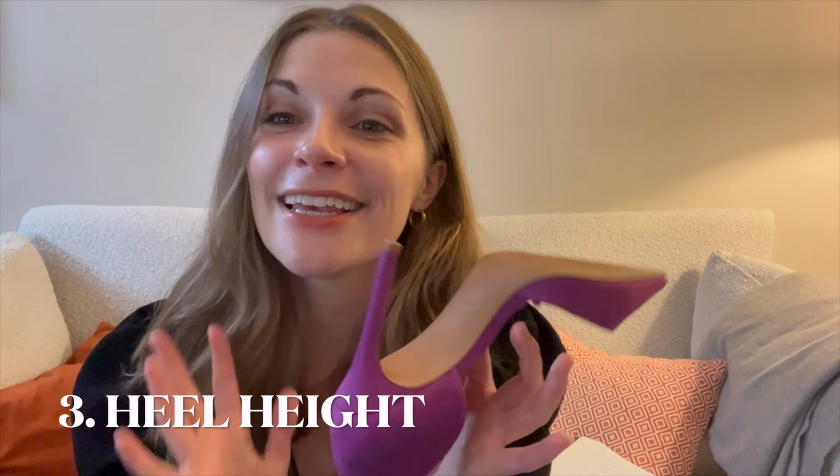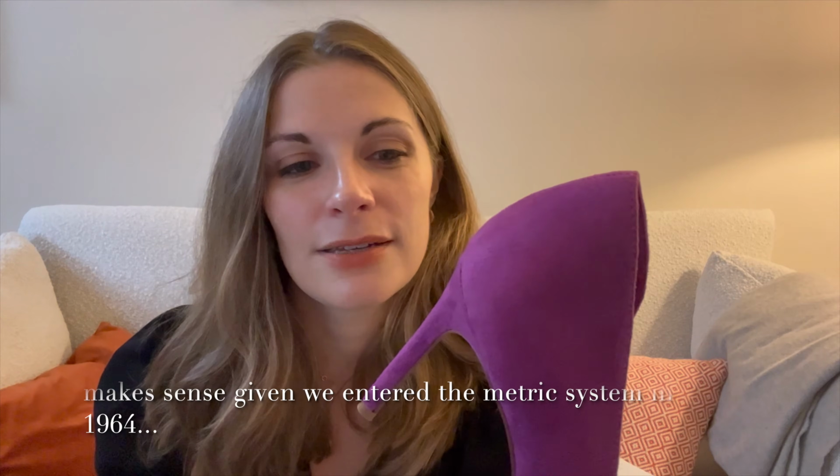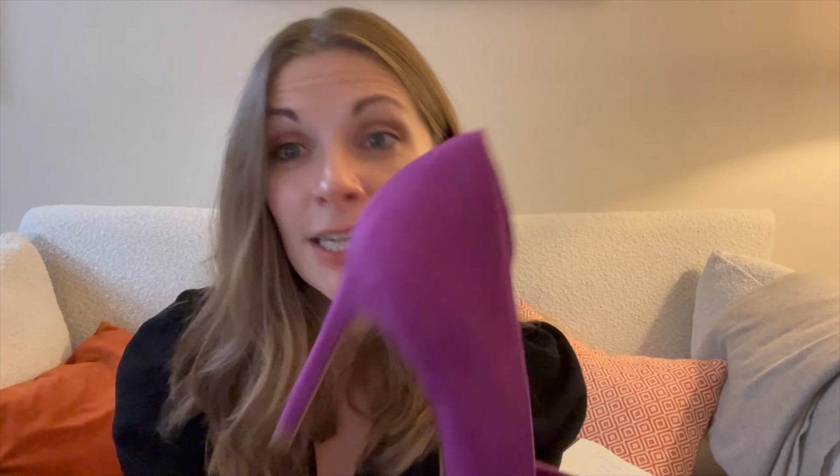Number three, heel height. These are 10 centimetres. I've got no idea what that is in inches, even though I'm British. I think maybe, who knows? I think it's 3.5, 4, something like that. These are the sweet spot of heels for the petite woman. I'm going to preface all of this by saying that this is my opinion only, and this is how I like to dress, and anyone can just go and wear whichever heels they want.